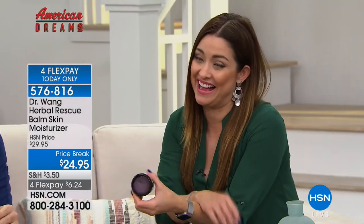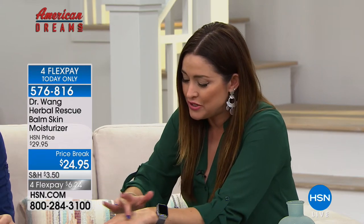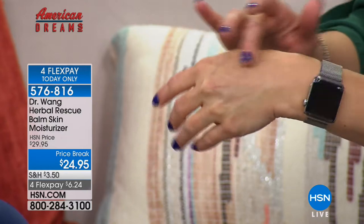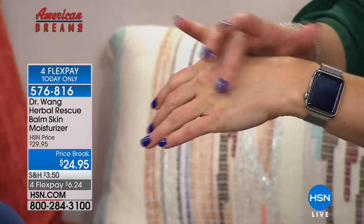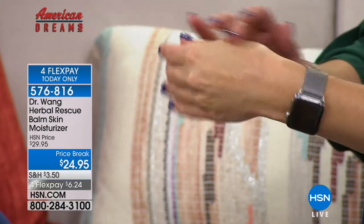I want to point out, the first time I saw this, I was like, it's purple. It came out purple on your finger. It's not purple when you rub it in. That was my first question. So yes, it's really neat looking, but once you rub it in, you will see the purple goes away, and it just leaves this fantastic moisture right on the skin. And it has a pleasant herbal scent. It doesn't leave any sticky, unclean residue.